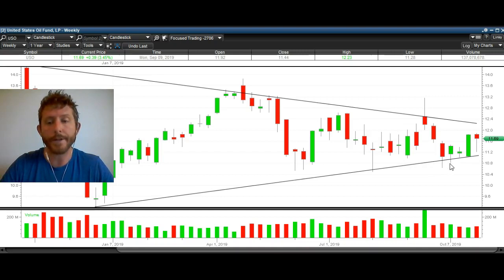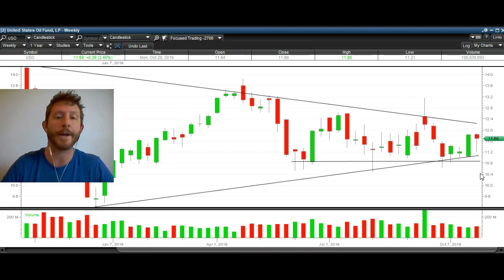Again, if we break to the underside, if we close at 10.80 or below on the week, that to me would be a short signal. I know I've covered this in the past. I just wanted to cover it again really quickly just to refresh your memory. You can see lots of support. We've gotten bounces here, so a close below that level would signal a breakdown. I don't think that's the likely scenario. I think the more likely scenario is that we will get a breakout here on oil, but that remains to be seen.